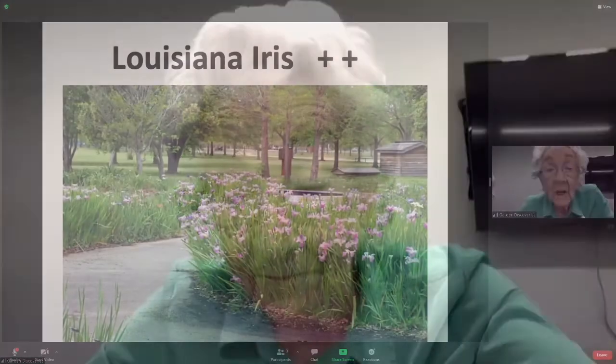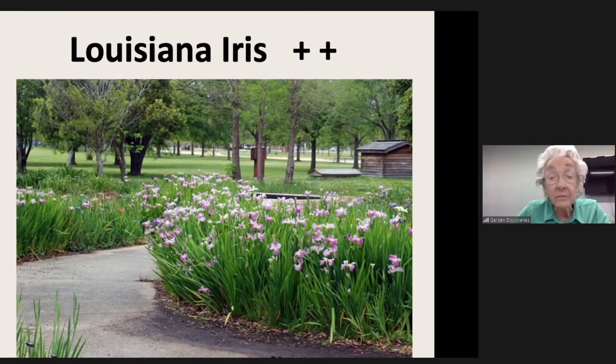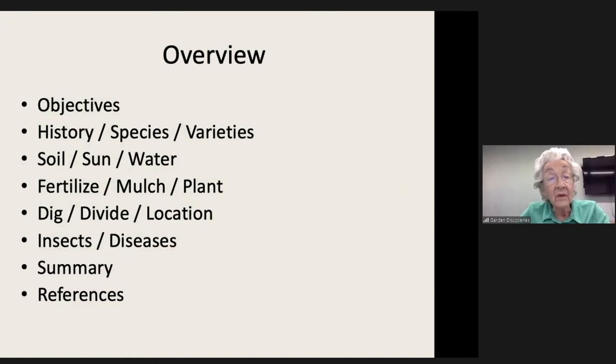Good morning. We're going to be talking about Louisiana iris this morning, and we're going to go ahead and cover some of the species. This particular photograph was taken a couple of years ago at the Botanic Garden, which is actually in the adjoining area from the Goodwood Library. The main thing that I want you to take from this is that the Louisiana iris is actually one of the native plants that Mary had already said.